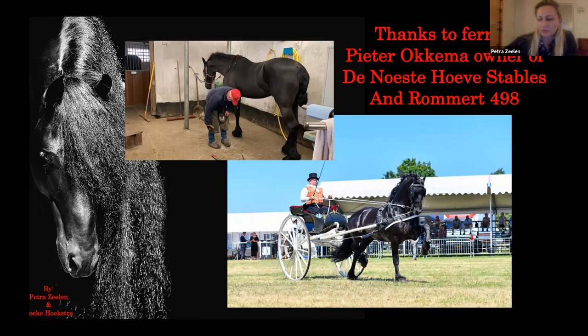More questions about this? Okay, yes, I have a question from Jenny here. It says, my 10-year-old Friesian has a side bone which sometimes makes him very slightly lame. He doesn't have shoes on. Is there anything I can do with his hoof that will help him? I do not know the answer to that. Okay, might be something for her to ask her vet, wouldn't you think?